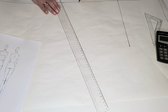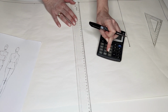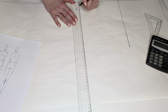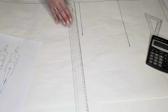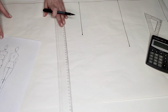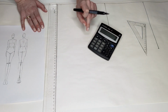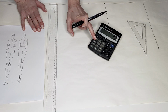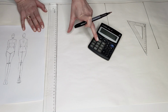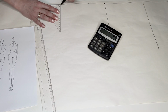Now we will go to our waistline and measure our waistline. So my waistline is 70 centimeters. So divided by 4, we have 17.5 centimeters. We are marking this measure just for ourselves, as a control point, because we will not do any kind of waistline shaping here. So my hip circumference is 102 centimeters plus some ease, so I will add 4 centimeters for the ease, and I have 106 centimeters divided by 4, 26.5 centimeters.